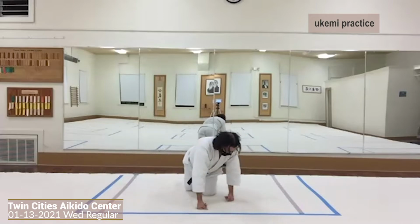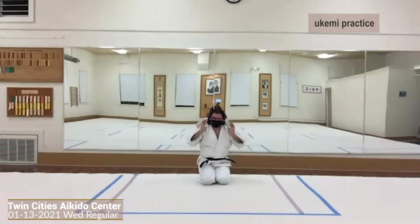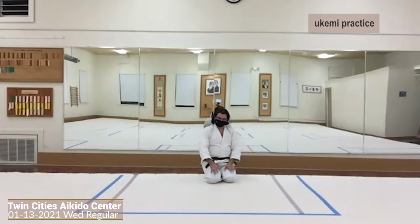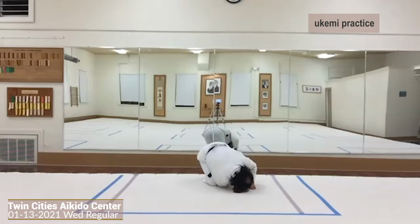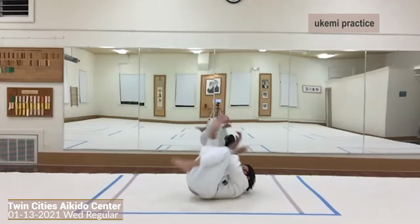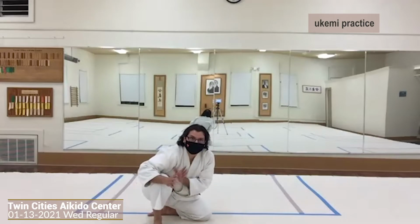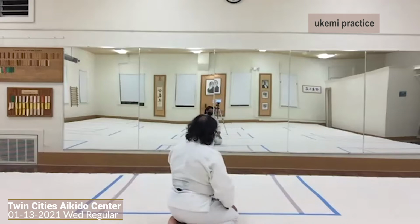So now we're on the premise of a small space. For the forward roll, we've got to think small. As we're thinking small, I've got my right side slightly forward, and I try to make myself as tight of a ball as I can, and keep myself in a nice tight spot. Then I can change and look the other way.